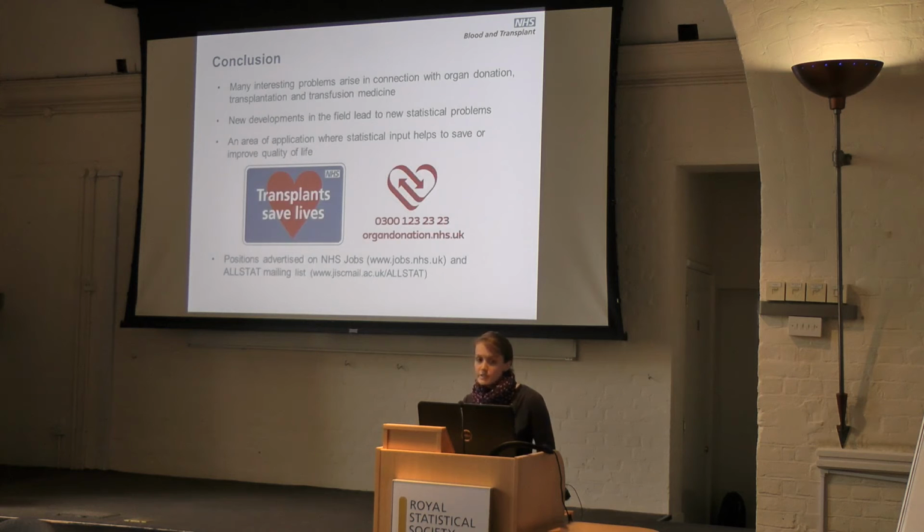So in conclusion, many interesting problems arise in connection with organ donation and transplantation, and also transfusion medicine. New developments in the field do lead to new statistical problems, and it's an area of application where statistics does actually help to save or improve quality of life.